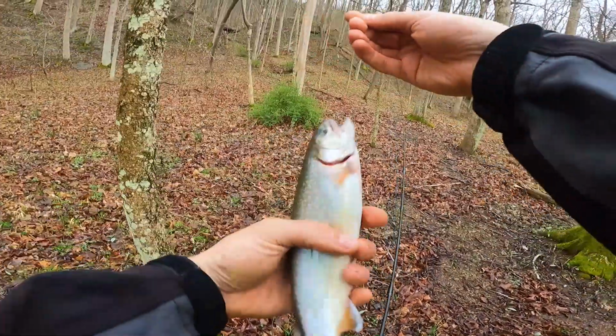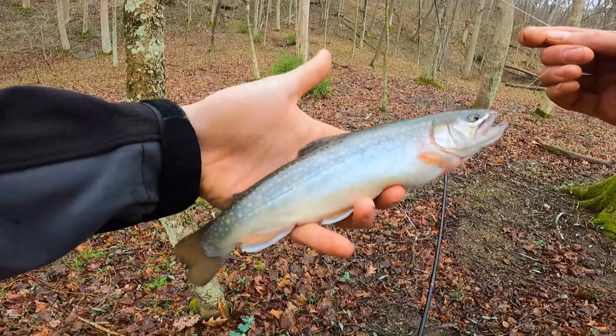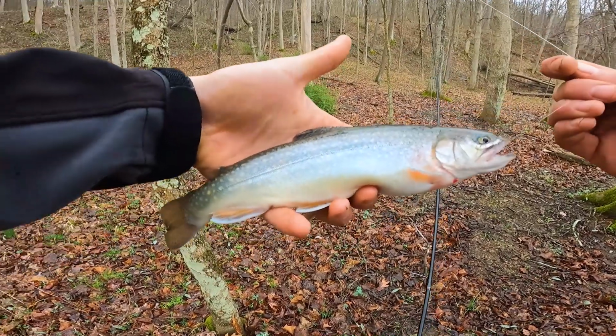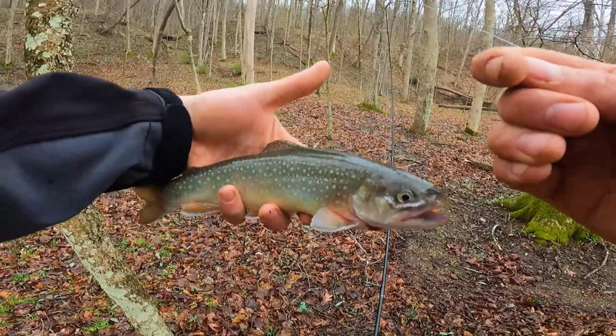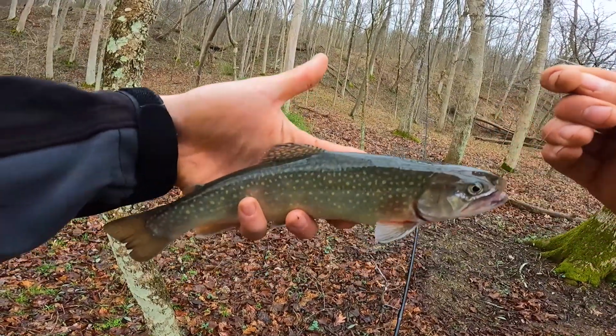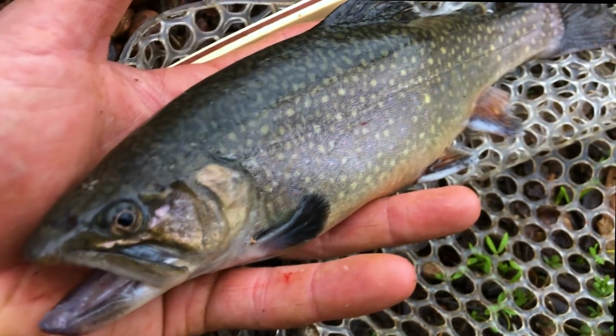That was the fish we lost earlier, guys. That thing is gorgeous. Big old stocky brookie. Look at the white on the fins and the pink. Beautiful, beautiful little marbled backing on them. Amazing. We're definitely sticking him on our stringer.